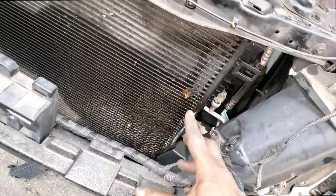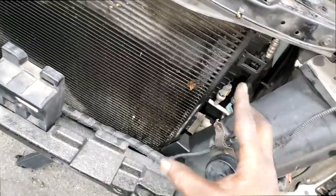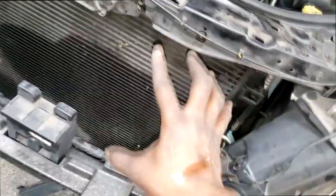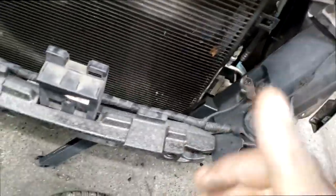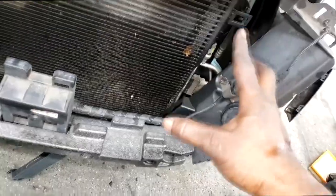Now, I did a condenser on a Dodge Durango, which is basically the same setup as this, guys. I'll link that right here. If you want to see me taking one of those out and how it's done, watch that video right there. I won't be able to film this. I'm in a hurry, and that's a bad leak. There's my new condenser, so I have to wrap this up.